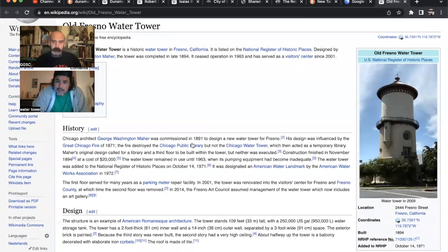It almost looks like a lighthouse. His design was influenced by the Great Chicago Fire of 1871. The fire destroyed the Chicago Public Library, but not the Chicago Water Tower, which then acted as a temporary library.